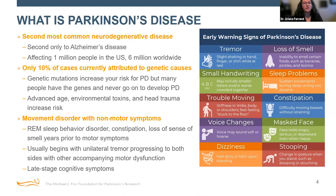And we also know that this is primarily a movement disorder, but that there are also non-motor symptoms involved, namely REM sleep behavior disorder, constipation, and loss of sense of smell can occur sometimes years prior to development of those motor symptoms. And that motor symptomology usually begins with a unilateral tremor that eventually progresses to both sides, and other accompanying motor dysfunction, such as stiffness in limbs, maybe feet feeling stuck to the floor, a stooping posture, and then in later stages, patients can also develop cognitive symptoms.